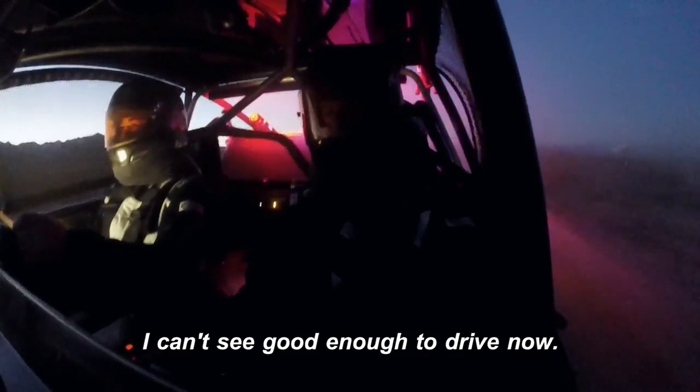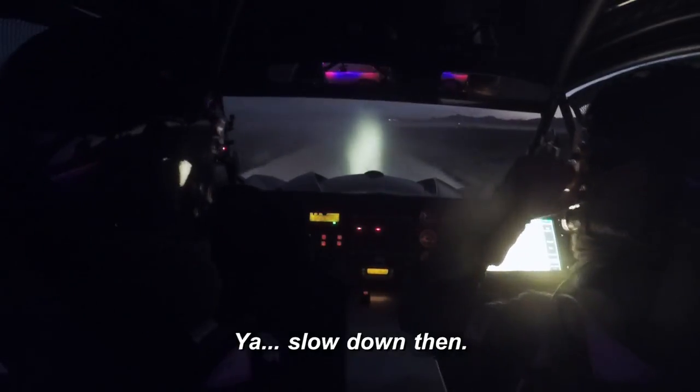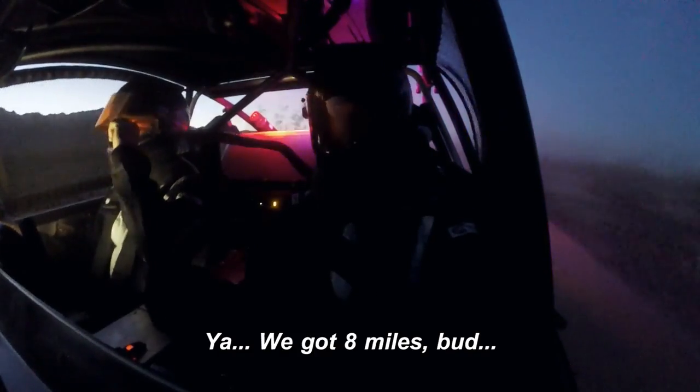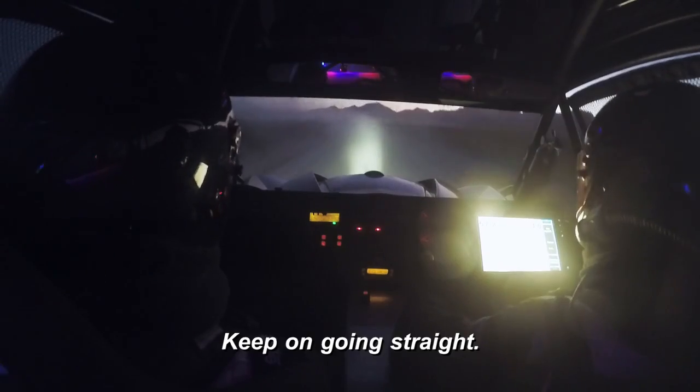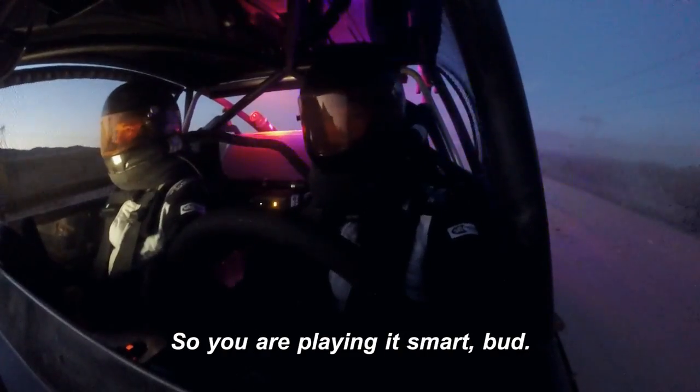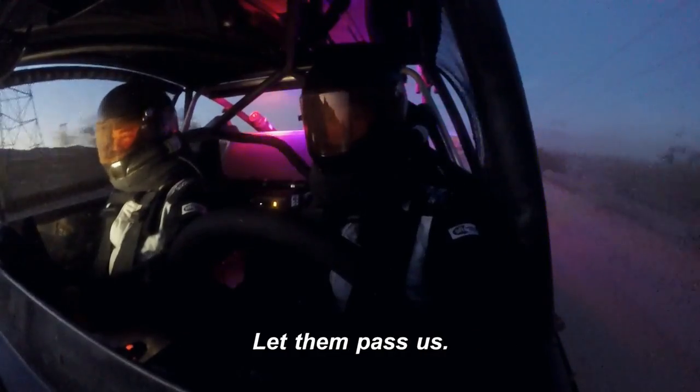I can't see good enough. Yeah, slow down, man. Just save the car. It's just a long straight. Yeah, we got 8 miles, bud. I can't see a thing. We was praying for it to get daylight. There was no sense in driving when we couldn't see. Keep on going straight. But I don't know if there's any jumps, so you're playing it smart, bud. No rocks or cars. Yeah, good job. Somebody wants to pass us, let them pass us.